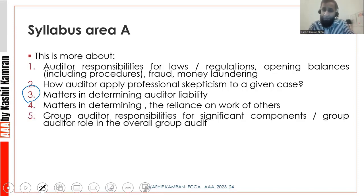The group auditor and the responsibility of the group auditor in relation to a significant component. What is a significant component? The definition of a significant component in line with the revised ISA 600. The revised ISA 600 was one of the top 16 articles I shared with you yesterday, so please ensure you read that. You should know what a significant component is, how the group auditor identifies a significant component, and what the group auditor's responsibility is for a significant component. These are all questions which are possible from syllabus area A.